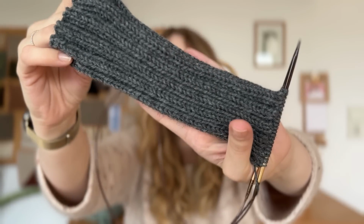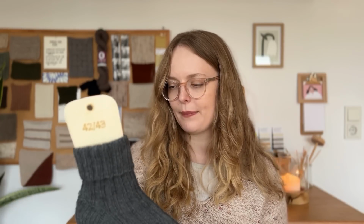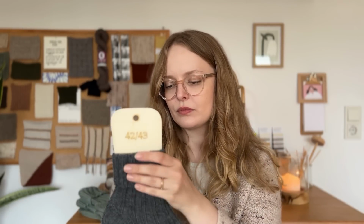And so yeah, these are also in Sandnes Garn Perfect. They are in a beautiful dark gray mottled color. I really like them. I actually wanted to have them for myself, but like I said, I'm going to make some dark orange ones for myself, which is pretty on trend. So I made these in size 42 because he's in between 42 and 43. I just made them in 42 and shortened the leg as the pattern recommends.